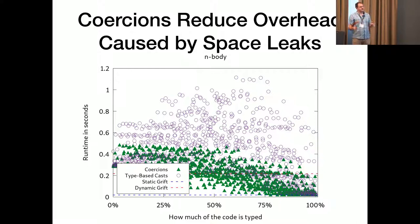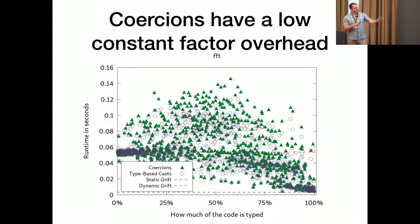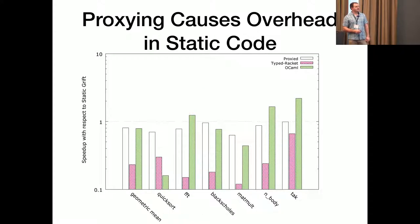But you do end up getting some accumulation of proxies, and coercions do reduce the overhead that you see there. And type-based casts are the circles once again. So type-based and coercions are going to remain circles and triangles, respectively. Occasionally, you do see that coercions have some overhead. It always tends to be rather low, so it's not changing the asymptotic complexity. It's just not paying for itself in a particular benchmark, essentially. But proxying does cause a measurable difference.